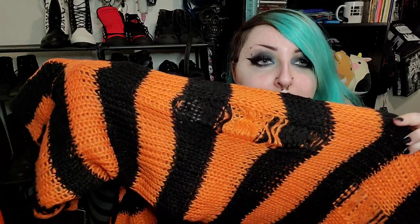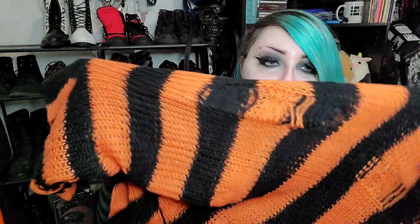It's really soft. It's one of the Killstar sweaters, I don't know. I hauled one or two of them in my last Killstar haul as well, and yeah, I'm trying to get every color at this point. So this is the orange one.